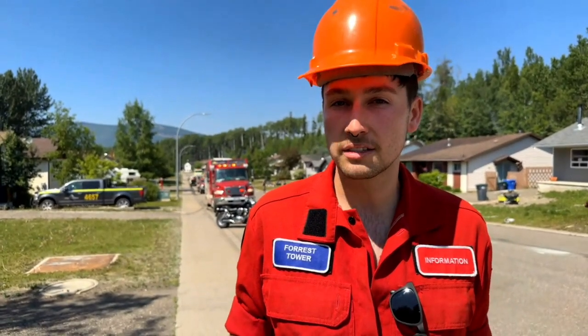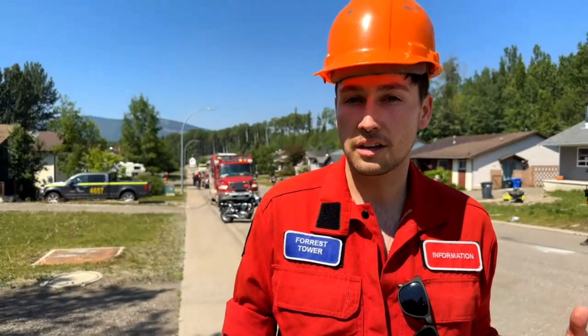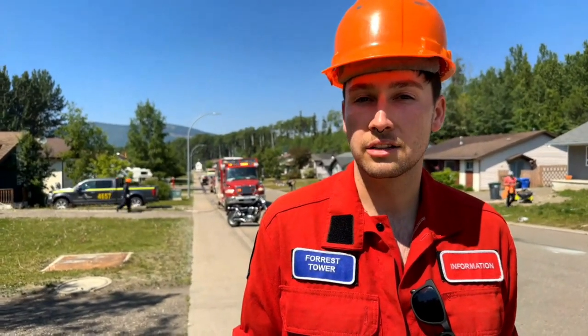So the structure protection folks are working in full preparation mode here still, testing. There's a heavy presence of them in Tumbler Ridge still. And then our wildland firefighters, what they're working on today and just started yesterday, is putting in machine guard south of Highway 52 on the eastern side of Bear Hole Lake Road. And that's where they're working to try and work their way down south and then wrap around the southern flank of the wildfire.